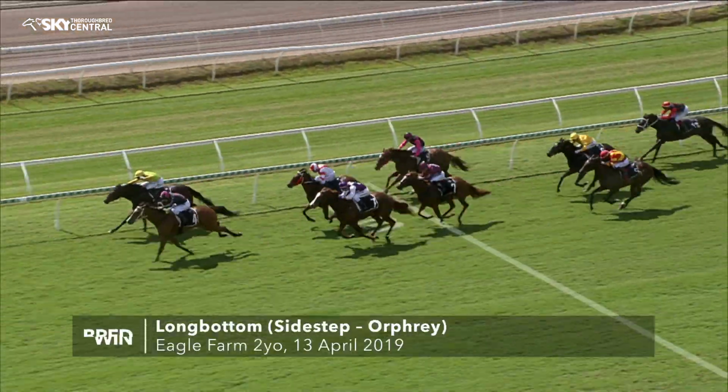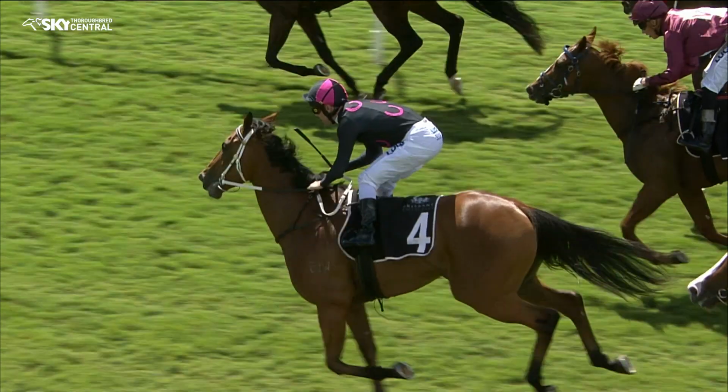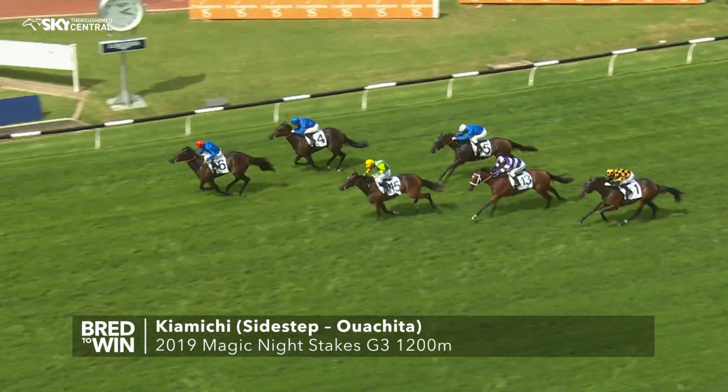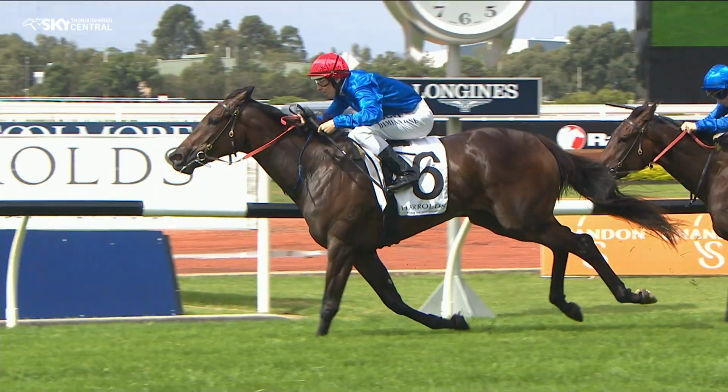from Tamworth. I look at the Sidesteps that I've seen, including Surreal Step and Longbottom's another one, and Kiamichi's another one. You see them all at the races, and they're really forward, athletic 2-year-olds, but you can see so much improvement to come in them as well, and that's what's exciting with Sidestep, is just to see what those really nice horses are going to furnish into.